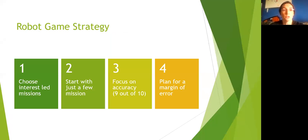So moving on to robot game strategy, I just put a few things that came to my mind. First, they choose the missions that interest them most, depending on if they're a seasoned team or a brand new team, what they think they can accomplish.